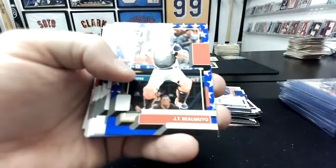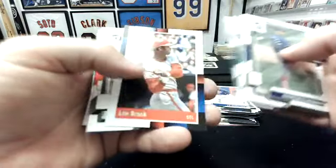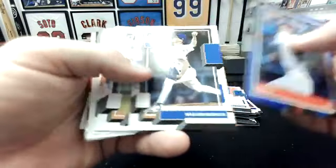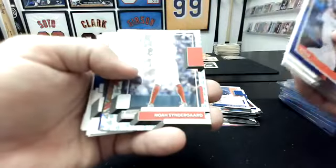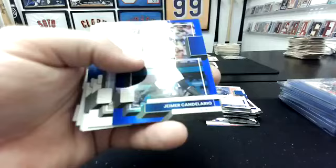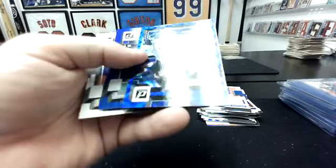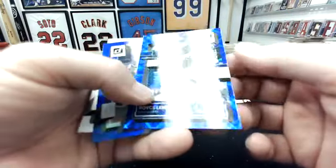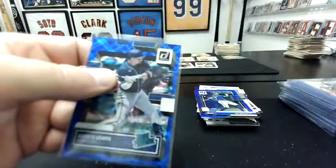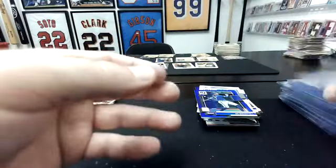Russ Nair. T. Real Muto, Independence Day. Josh Lowe, blue. Red Acuna, Diamond King. Ichiro. Noah Syndergaard, Liberty. There's an elite Yadi Molina to $9.99. Spencer Strider. Royce Lewis, rated prospect to $249. Already got called up today.